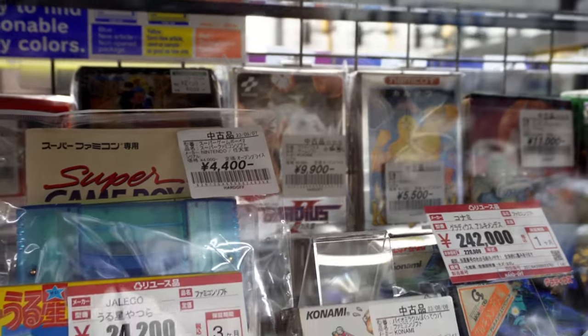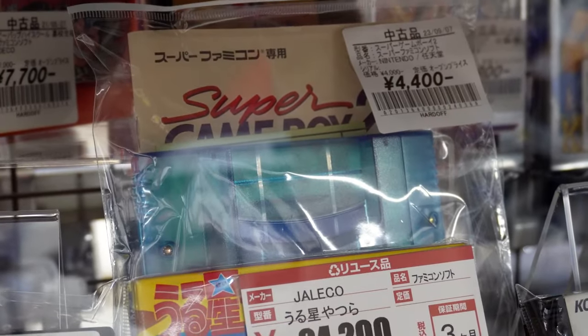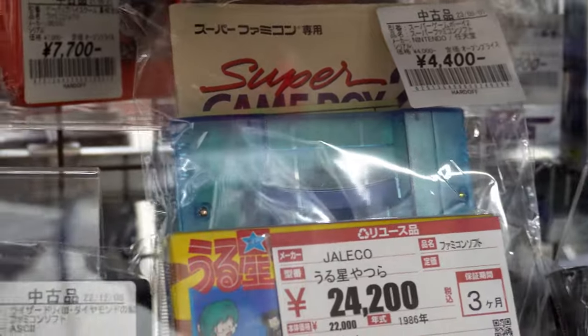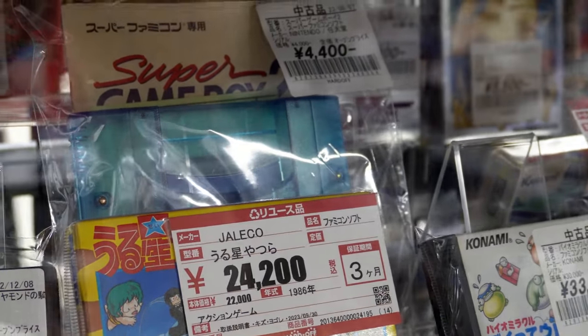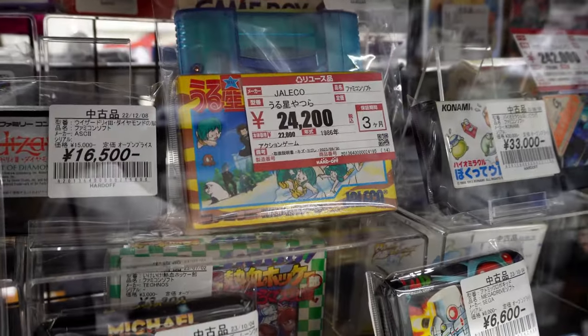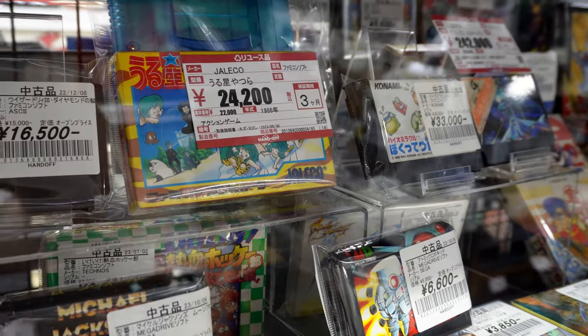Also on the Famicom. There's a Super Game Boy 2 here. Ooh, I've been searching for a Super Game Boy 2. And this one has the instruction manual. That might be worth picking up today. Urusei Yatsura has really gone up in price for the Famicom, I guess because it's complete. 24,000 for that.